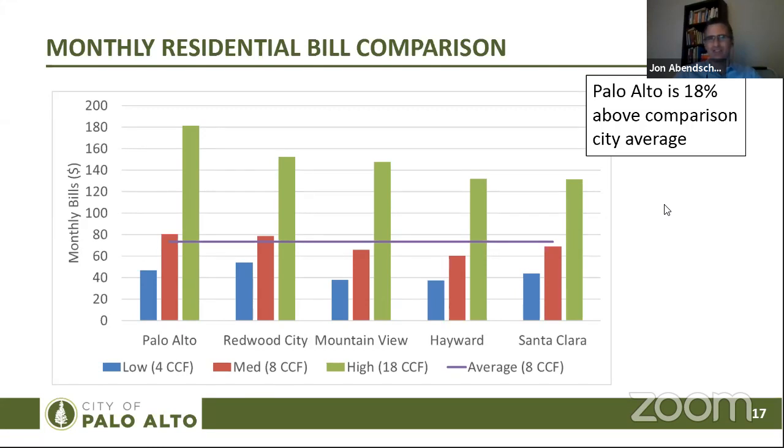So there will be a lot to dig into, I think, when we do our water benchmarking later in the year. But those are some of the things that we found when we've done this analysis in the past. Thanks.